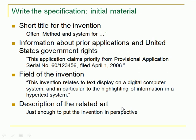Once you go to a regular patent application, it's very good to define the provisional application upon which the regular patent application is based. This gives you priority. So if I file a regular patent application today, but I filed a provisional patent application less than a year ago, I would cite the provisional patent application.